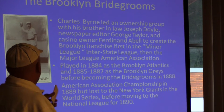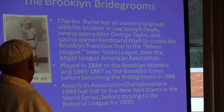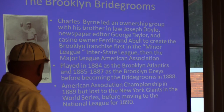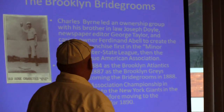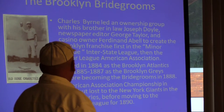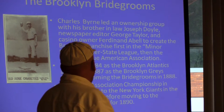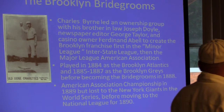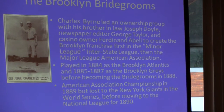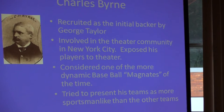And in 1884, as you can see, they first started out as the Brooklyn Atlantic, so they were a minor league team. And then they played as the Brooklyn Braves. And then they decided to take it big time and join the American Association as the Bridegrooms. So in 1889, they became the champions of the American Association, and at that point they decided they wanted to become members of the National League.